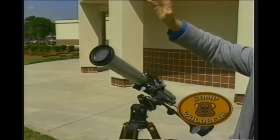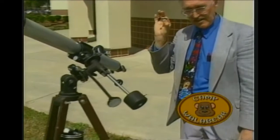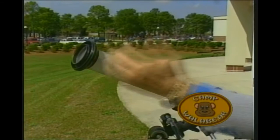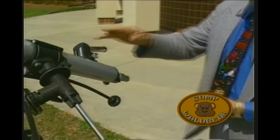Back at the other end is where you put your eye, and there's a little lens back here that magnifies the picture we get from the big lens. So this is called a refracting telescope. A refractor uses a big lens in the front and a small lens at the back end, and a little focusing. And it may have a finder scope on it, maybe like this, maybe a little different shape, to aim the bigger telescope.